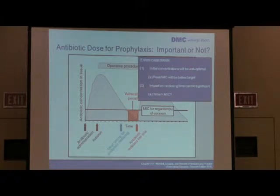If we have an inappropriate initial dose, remember our CP to MIC ratio is going to be inadequate. Right, we're not going to effectively kill our bacteria that are present. If we look at the beta-lactam on redosing times, the time above the MIC is going to be suffering because we are not redosing, or we didn't give an adequate dose to cover through the operative case, based upon the patient's weight and diseases.